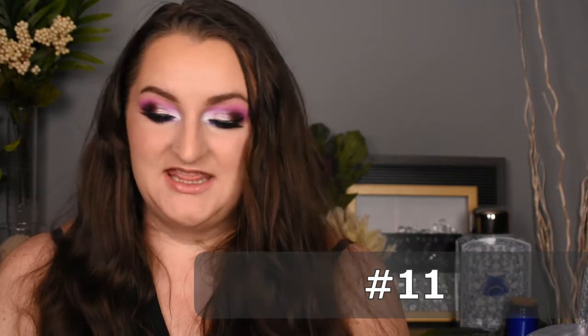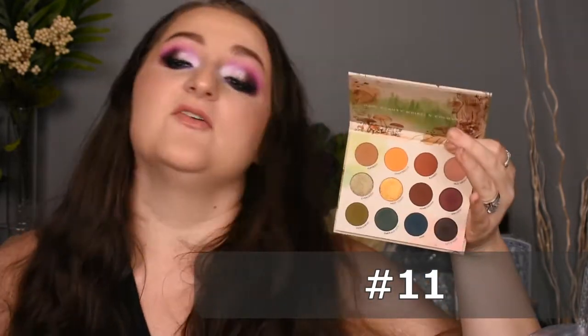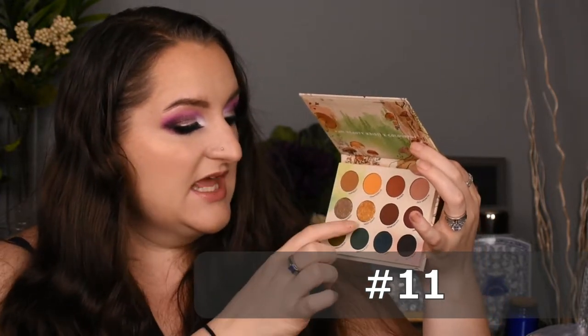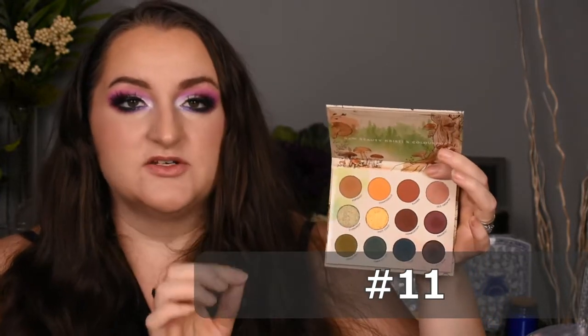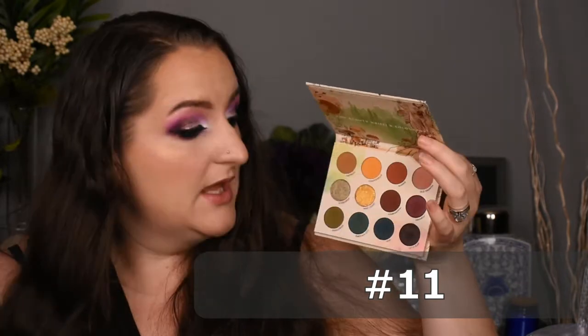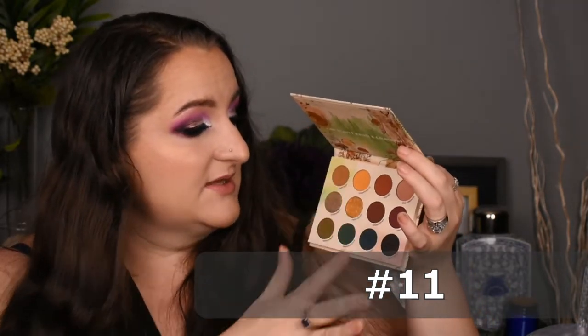Alright, and then the number 11 palette is the Colourpop and RawBeautyKristi Foresight palette. So I really enjoyed this one. I love that you get these grungy cool tones here. I love the two metallics that they picked. The gold isn't necessarily my 100% go-to, but I love this green to taupey brown duochrome shade here. I think the mattes that they picked out were really nice.